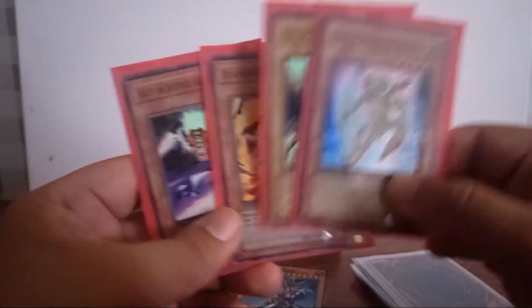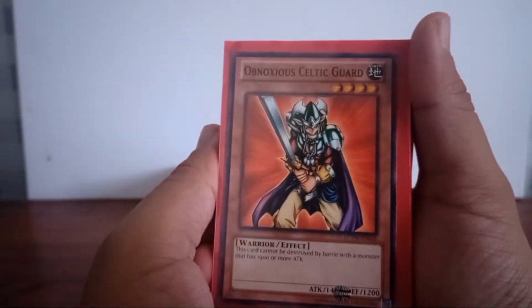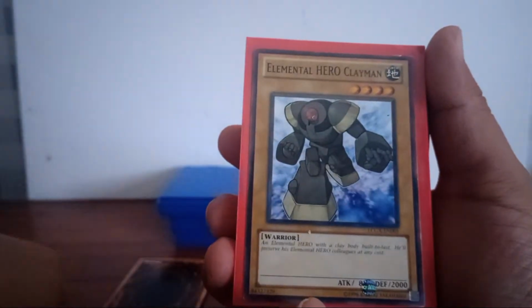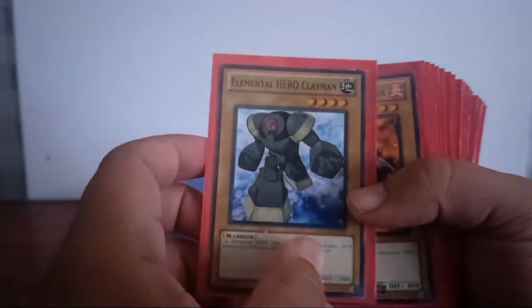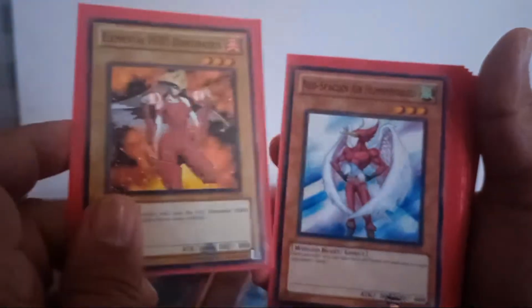And a spellcaster. Narcissus Guardian. And this one is unknown because I don't know when I got it. But the Narcissus Guardian is one of my favorite monsters. Even though it might be weak, I kind of like it. Alright, these are my Elemental Heroes. I got these two and also another one. And also got this bird, but I don't know who had this one.